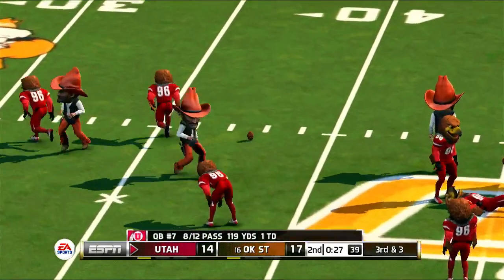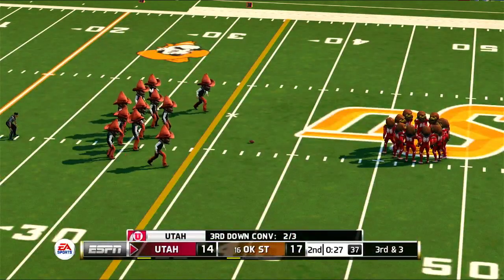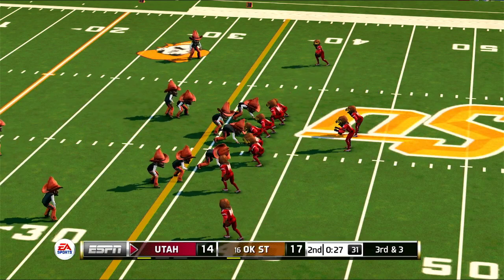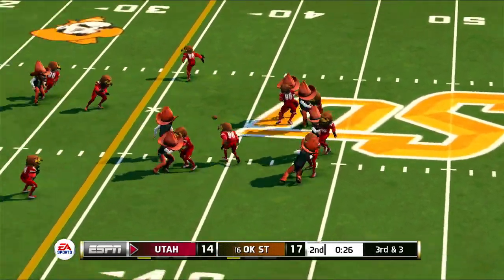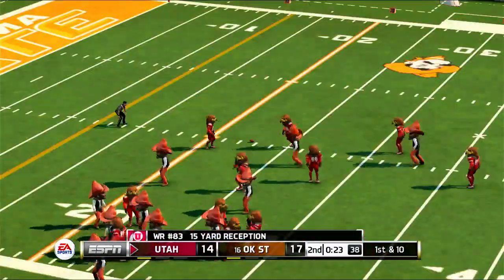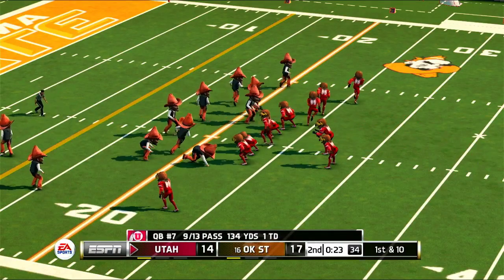Boy, was he drilled as he let go of that football. Yeah, he's going to feel that one tomorrow. And they'll look to convert here on another third down. And he's got his man. That's a great tackle at the 23. That makes it first and 10.